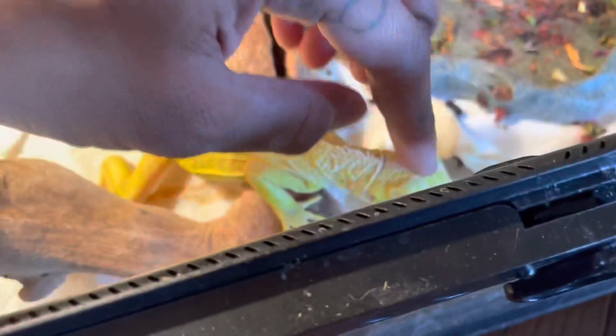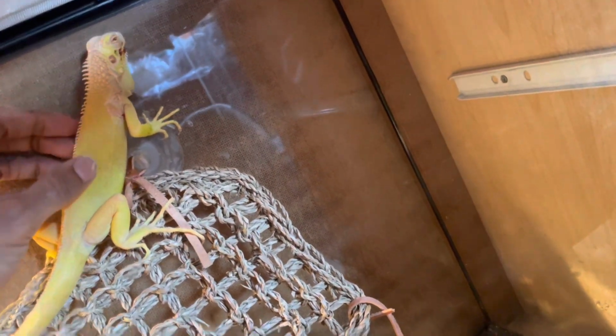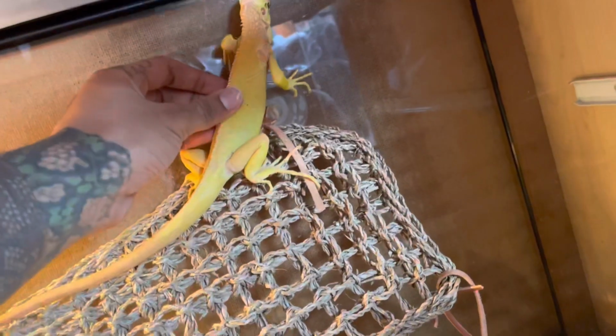Alright, next up, the baby iguanas. Baby albinos. What's up? What's up? What about you? What's up? What's up? They be getting fruit and stuff all on their body. So they make a real mess of this. But this finna look way better.